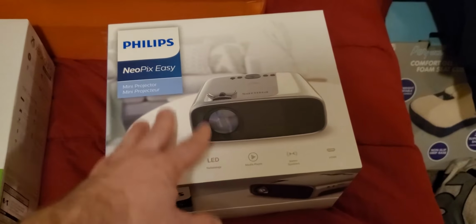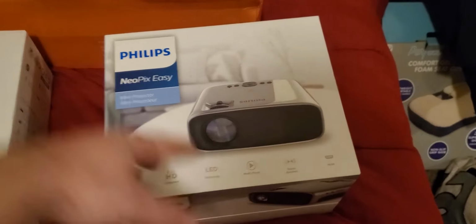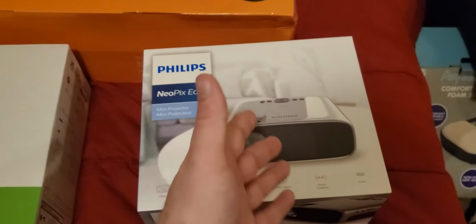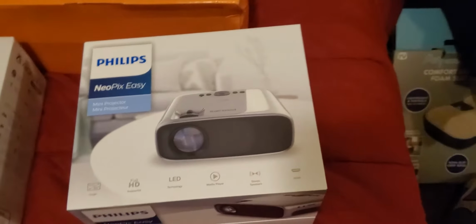Especially if you got kids, this is a great thing to give them because you can just put them on one side of the room, you get a big screen on the other side, real easy. So I highly recommend this one.